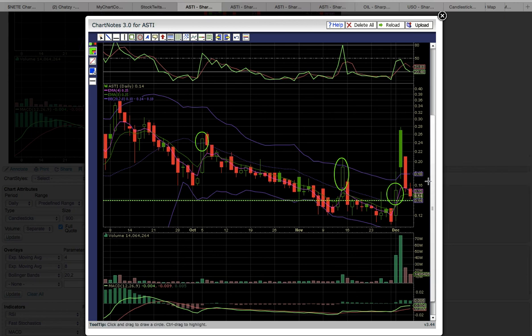What we'll be looking for is this: if the EMAs 4 and 8 resistance break, we'll be looking at 18 as the next resistance level, the upper Bollinger Band on the daily chart. Okay, thanks for viewing these charts.